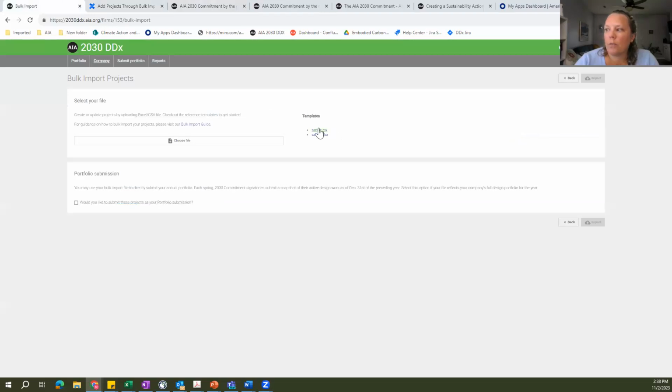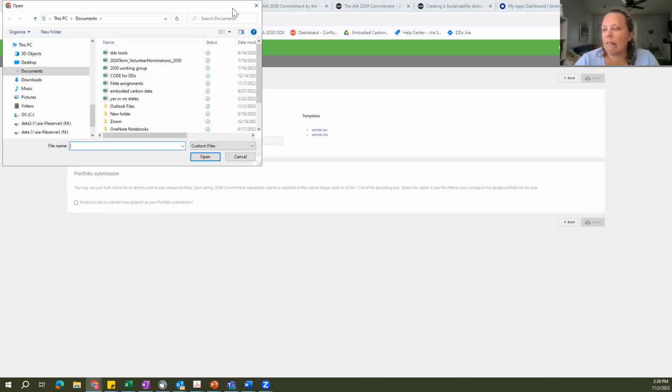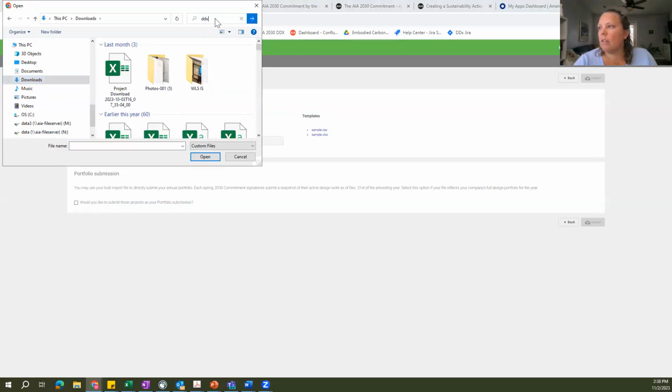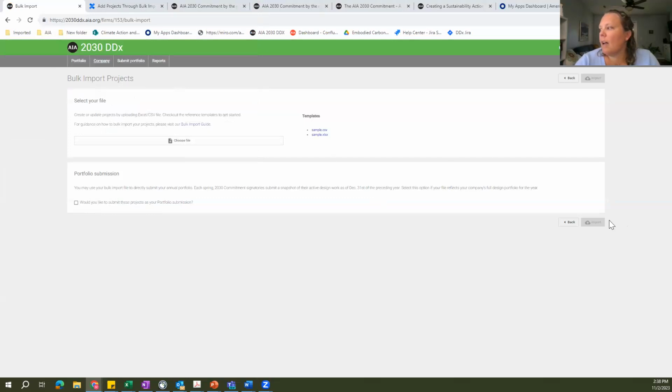So if we go to bulk import, you can also download a sample Excel that will help you understand or give you a template of what the fields are. We are doing a few updates to that for this year, but nothing too dramatic. You then choose your file here. And that's where you would select it, and then you would import. If you want to directly import to the portfolio submission, you select that and you select your reporting year. And you can do that.